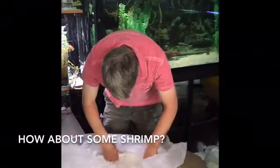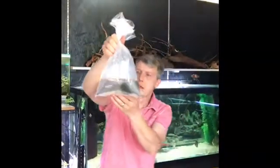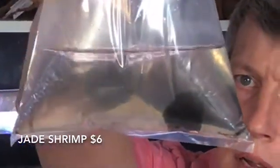Let's see, next up, you guys want to do some shrimp? I got a lot of shrimp this week. These are, what are these? Hard to tell sometimes in the bag, but these are the green jade. Some of them are a little more yellow than average. Green jade shrimp.